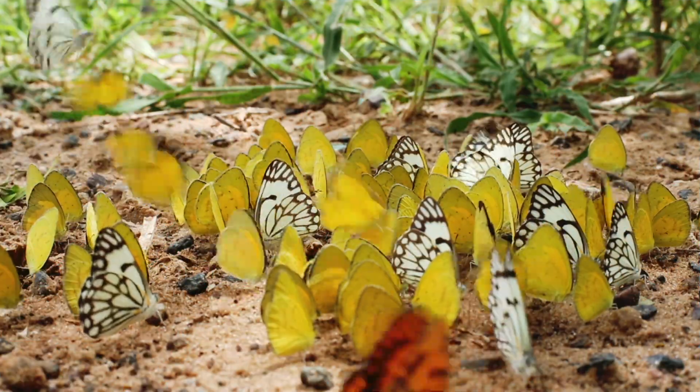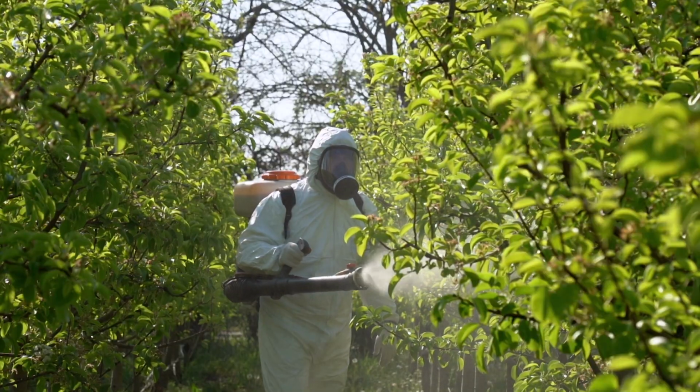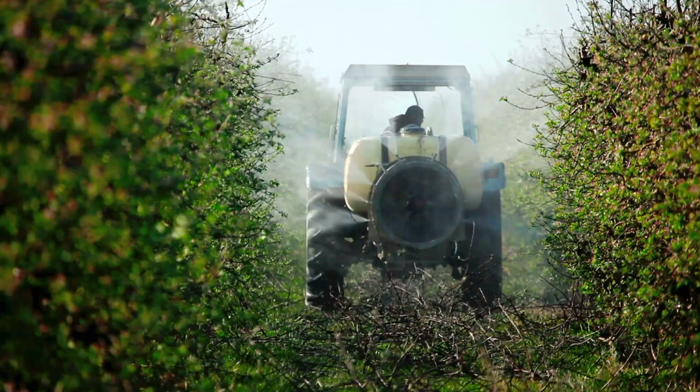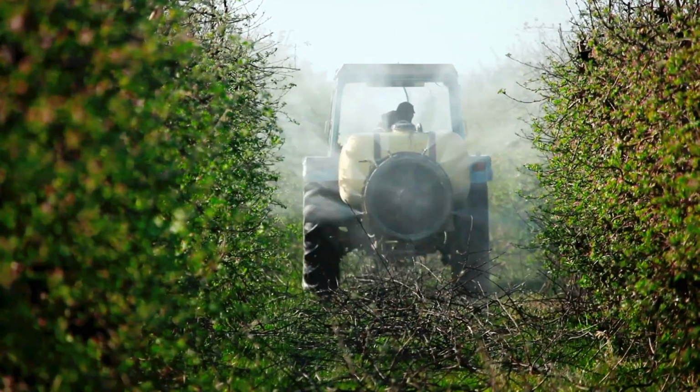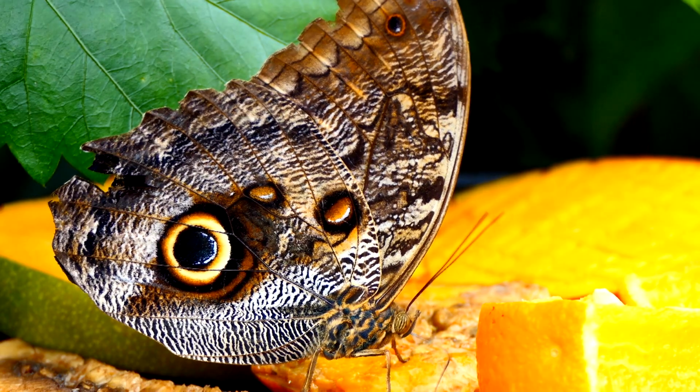The survival of many butterflies, as well as other pollinators like bees, has been threatened by our overuse of herbicides and insecticides. We need to work together to protect these beautiful works of nature.